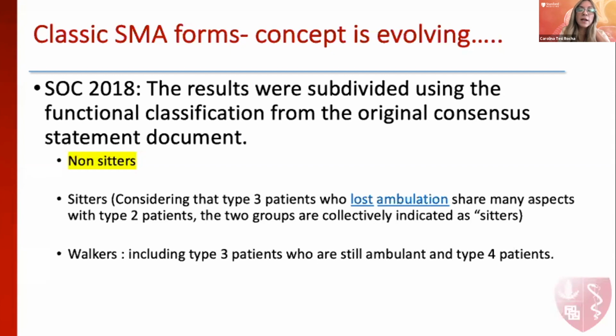So a more practical classification to accommodate the new understanding of the natural history is to use the functional status as the initial evaluation and modify it accordingly as the patients evolve. This approach was used, as you also heard during this presentation today, by the standard of care document in 2018 to guide the supportive management of these patients. So again, we will focus on this group.